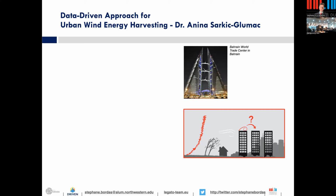As you can imagine, if you take the bottom right figure, if you put a wind turbine on the left building, it will have an effect on the middle building and on the right building, because there will be a wake downstream of the turbine, and that will affect the efficiency of the turbines that are downstream. So we would like to be able to calculate this as fast as possible and to use data that is being acquired in real time in the city, for example, using sensors, in order to optimize the position and the orientation of the turbines, for example. So this is the idea.